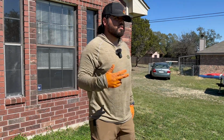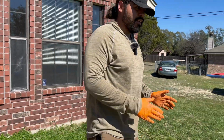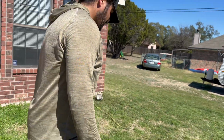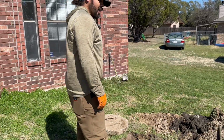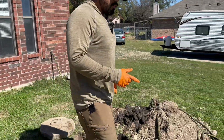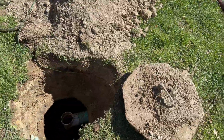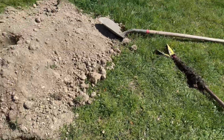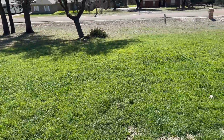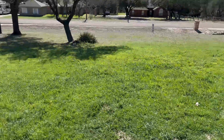It's code, you gotta have a two-way clean out between the home and the septic tank, and then you have to have one, I believe, in 50 feet intervals, because I have seen tanks that are really far away from the home. Risers to bring it to grade, but as far as the draining into the drain field, everything looked like it was going all right. You can see this lush green over here. Drain field's gonna be over there. Here in Central Texas, don't really have distribution boxes installed on them.